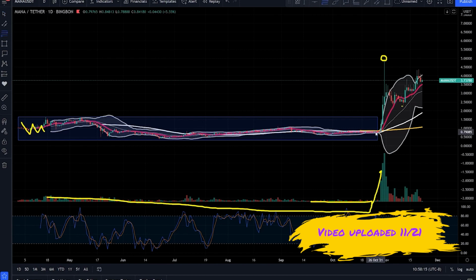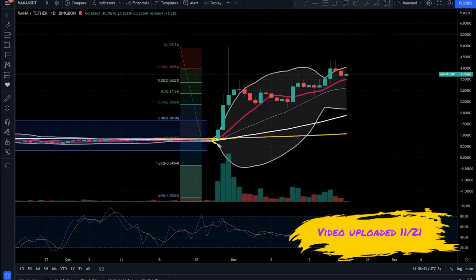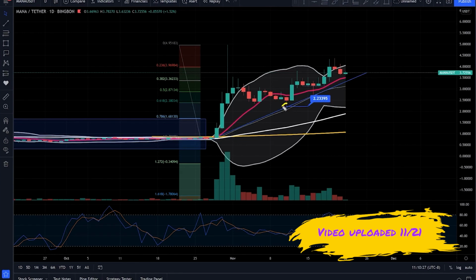If we take a quick look at how much it retraced after spiking up, we see that the price retraced by roughly 61.8%, which is very normal. If we connect this low point to this low, that would give us the upward trend line, and if the price does not drop below this trend line, then at 2.20 this could potentially be the bottom for this retracement, and Mana would likely continue this uptrend again.